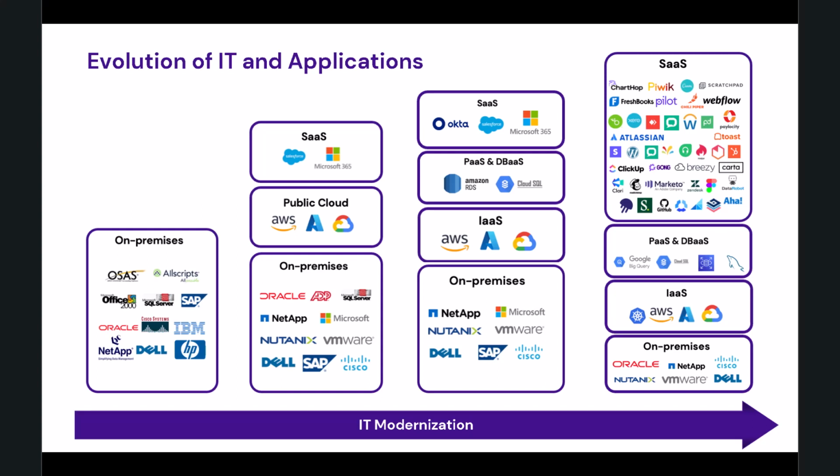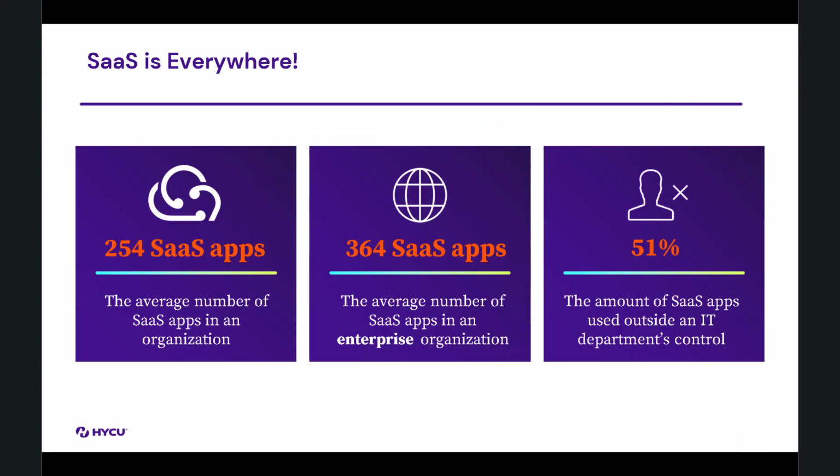And then you have these SaaS vendors such as Salesforce or ServiceNow or Atlassian or GitHub, where you leverage these services to run your workloads. And this is where things become a lot hairier. When we did a quick survey and our own research on how many SaaS apps every company uses, it comes to an average of 250-plus SaaS applications. And this is not far from the truth. Our company itself, at HYCU, we use more than 100 SaaS applications, right?